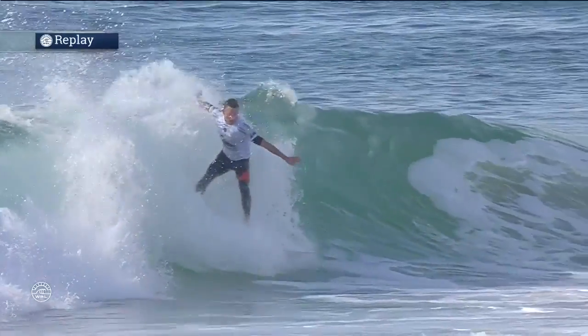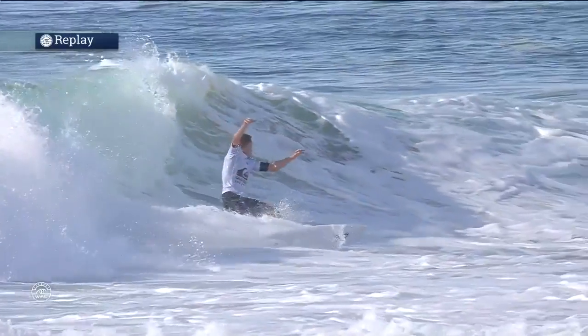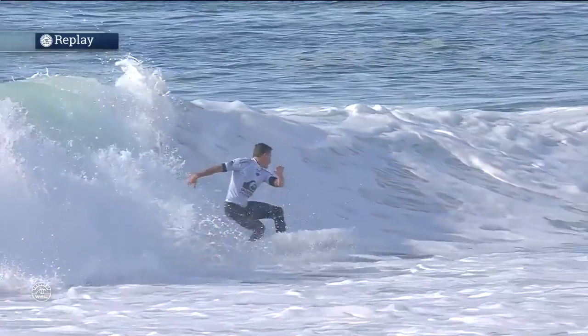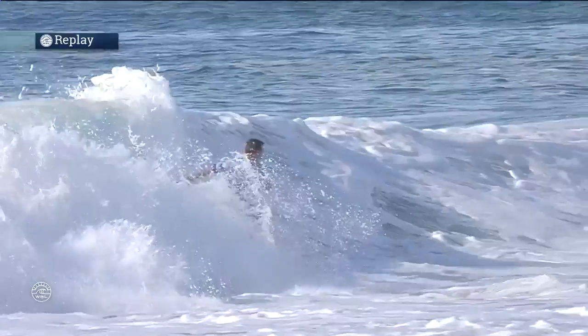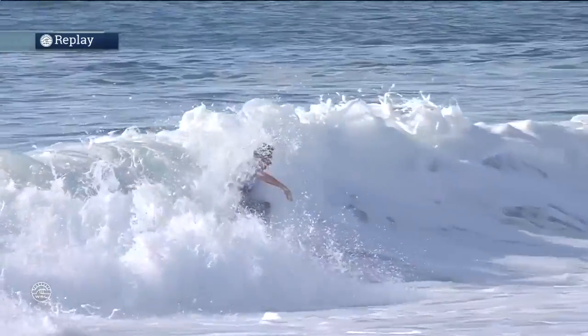And great reflexes from Banting. He knew exactly when to press that foot down and when to release it, Gigs, so that he could get that tail slide. And just enough of it, not too much. You don't want to lose too much control. It really is a reflex thing for these surfers.